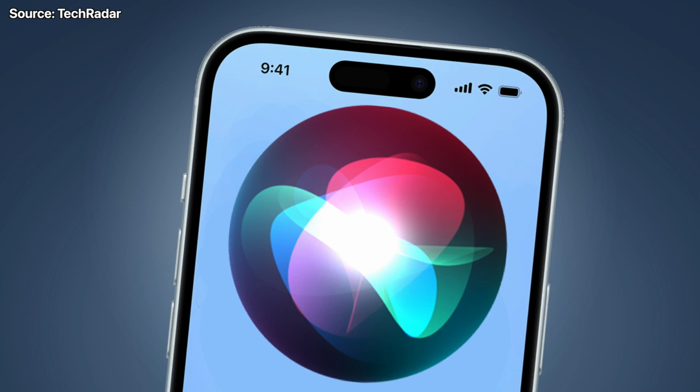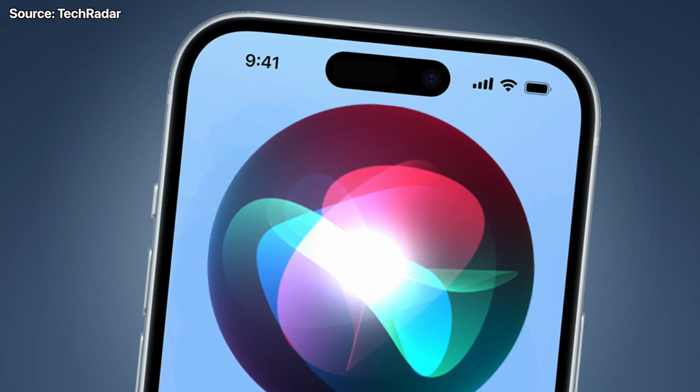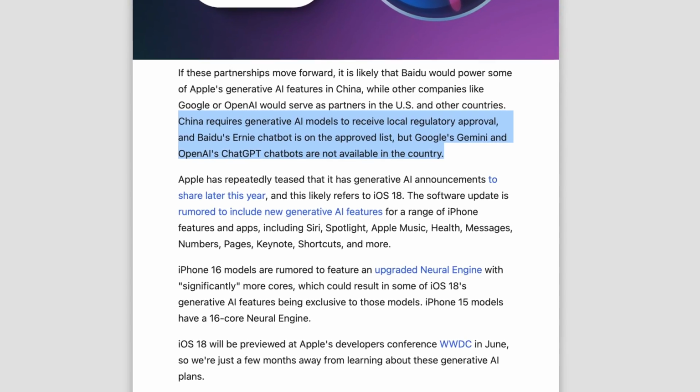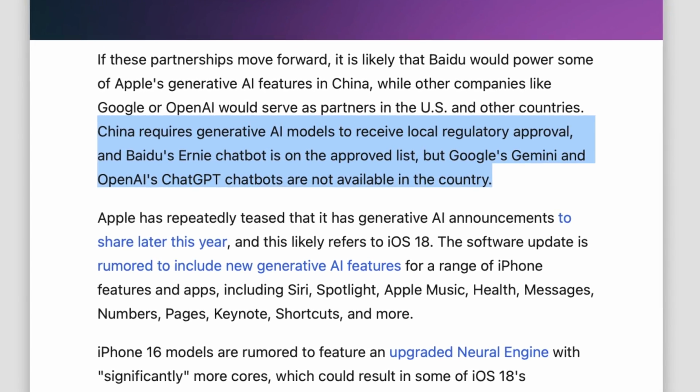Literally, because Apple apparently is just going to cheat their way into the AI master race and partner up with another company instead for their new AI features. Apparently they've been in talks with Google, OpenAI, and Baidu, so I'm assuming Google or OpenAI is going to handle the AI features offered in the US and other countries, whereas Baidu is going to be powering the features in China, since they require generative AI models to receive local regulatory approval, and Baidu's Ernie chatbot is on the approved list, but Google's Gemini and OpenAI's ChatGPT chatbots are not available in the country.